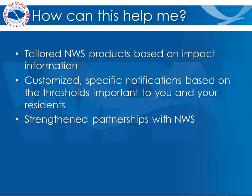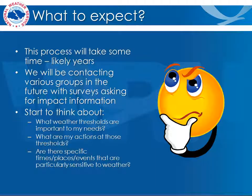By now, you should be able to see the benefits that a fully implemented Impacts Catalog could provide. It would allow you to leverage the NWS's wide dissemination capability to get tailored information to your constituents and also to be notified when specified thresholds are exceeded. All of this would also lead to a stronger relationship with your local weather office, which is a key way to strengthen the entire decision support process. So, how long will it take to realize these benefits?